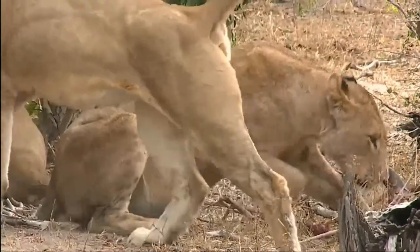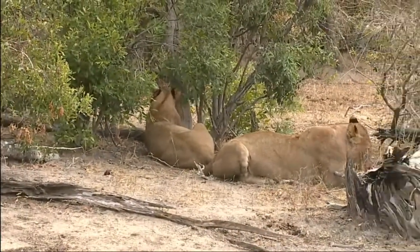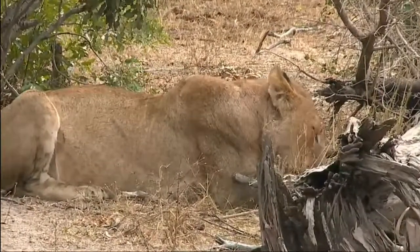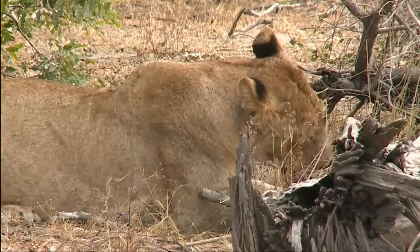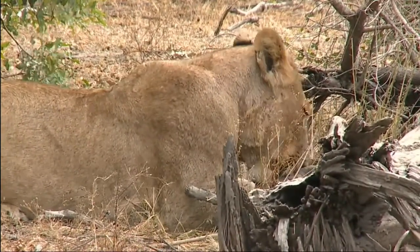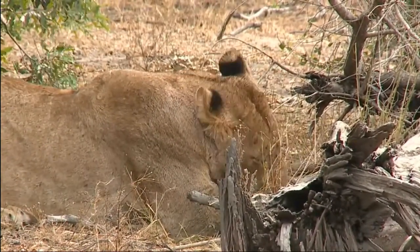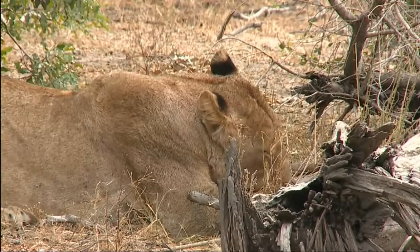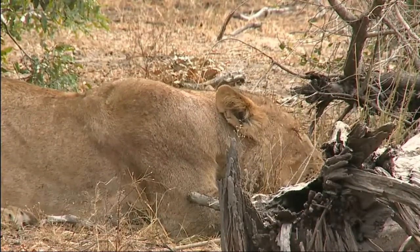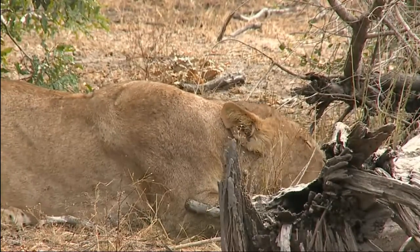Ah, it's a big kudu. That's quite a big kudu. I only see one horn, though. So that's interesting. This one crept in almost as though she knew the other lioness was finishing on the skull. But definitely sort of subordinate, waiting for her to move off. If only I could be just a few inches forward, but I've got my wheel right against the fallen tree.